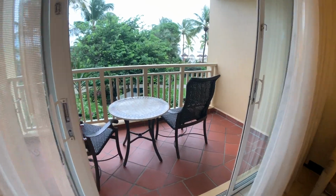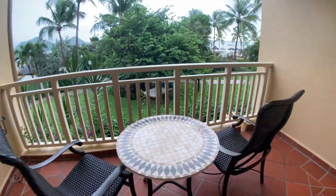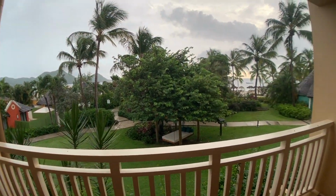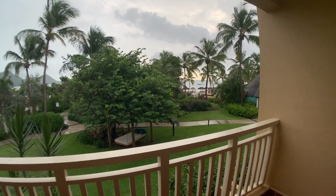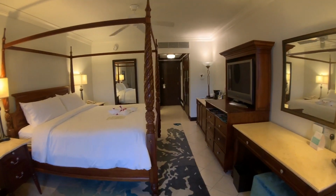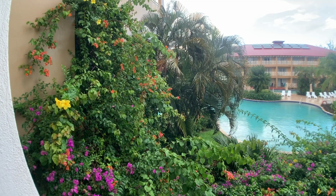My patio overlooks the beach and the beautiful mountains of St. Lucia in the background. You can't really see because of the clouds. Hopefully that'll clear up soon. It is a beautiful room, and I can't wait to show you the rest.